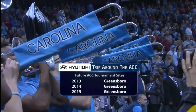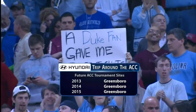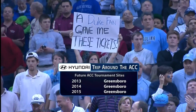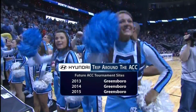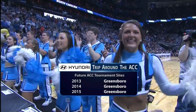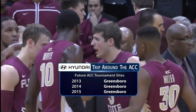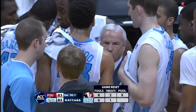Well, as the band plays on here, look ahead to the future. This is our Hyundai trip around the Atlantic Coast Conference and future sites as we head back to Greensboro for the ACC tournament in 2013 through 15. And folks, if you haven't been to one, oh my. If this doesn't make you want to go to one, we don't know what will.